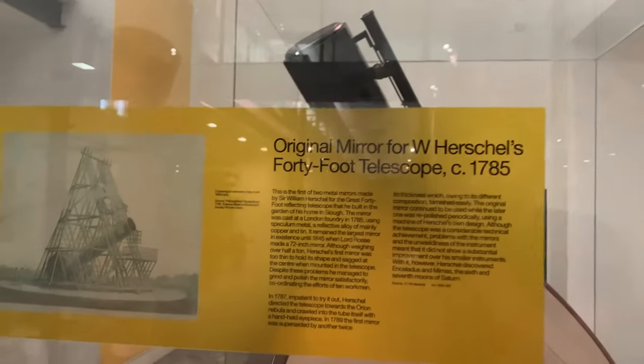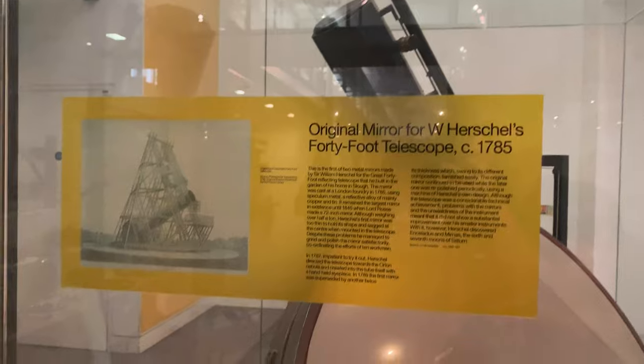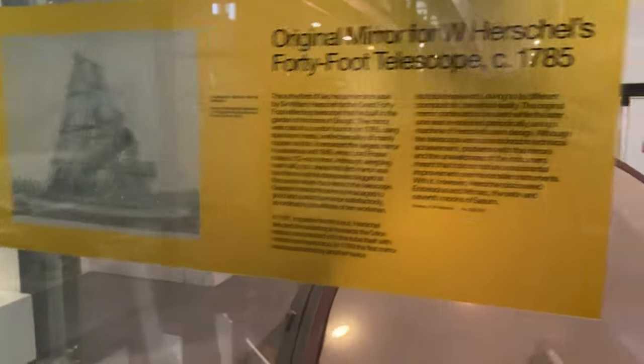Oh my god, before we had orbital telescopes and space telescopes, there was this 40-foot telescope. This is the original mirror that was used. Look, it's very reflective. I mean, look how smooth it had to be. You had to use it for a great telescope.